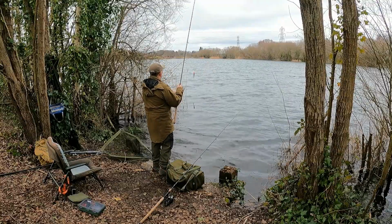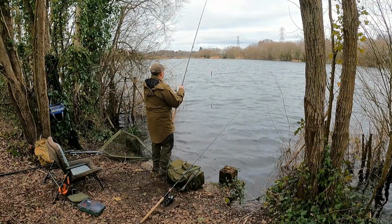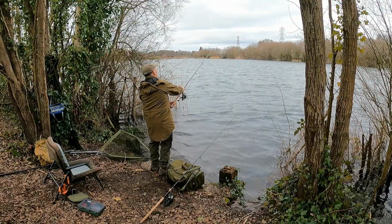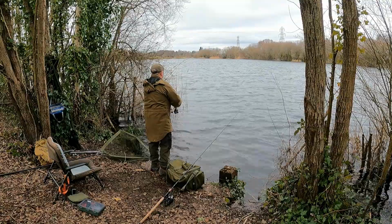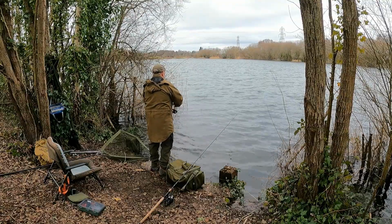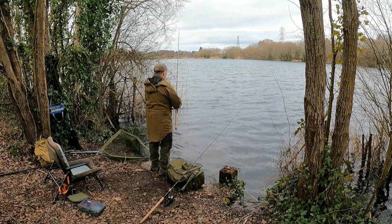Right, I might just try and get this out a little bit further. See if I can get it to drift in, lay on the bank, on the shelf. Let's try it, see what happens. Maybe a bad idea, I don't know, but bring it this way just a bit. Sink down a bit.